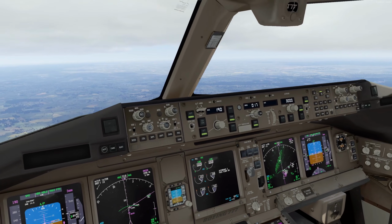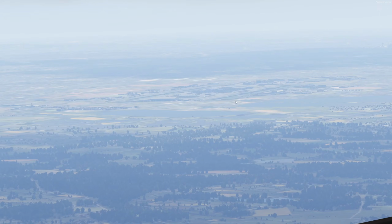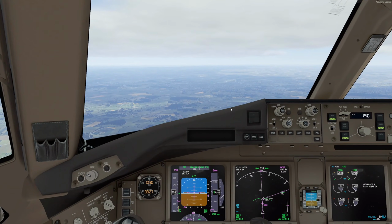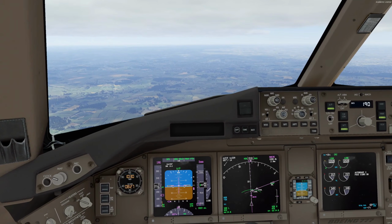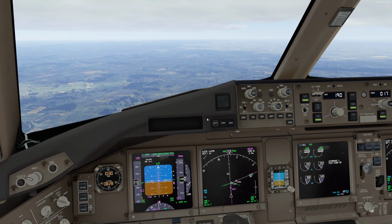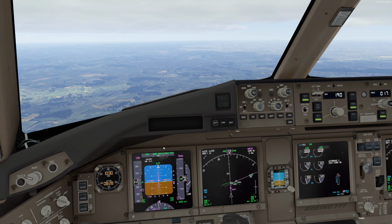There's an aircraft taking off 09 right, which is awesome. Don't know if I can see them. Yeah, I can just about see an aircraft moving over there. That's cool. Yeah, I'm going to need to keep out the speed brake. We're not slowing down at all. We get flaps 1 out though, as we slow down.